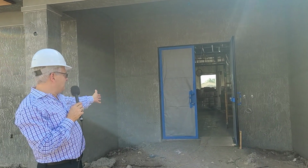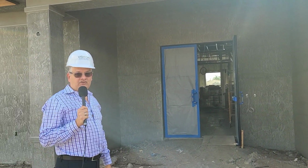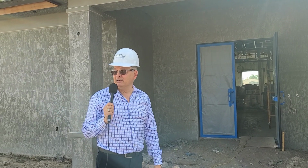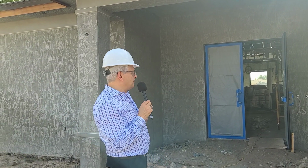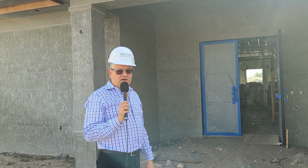The other nice thing is your beautiful new doors. It's a shame that they have the paper on them because I saw them when they went in. They're beautiful, full glass doors, very modern, crisp and clean, and they're hurricane doors, so we don't have any hurricane shutters or anything like that. We're going to walk through here, and as long as it's safe, we're going to show you some of the layout of the gym.